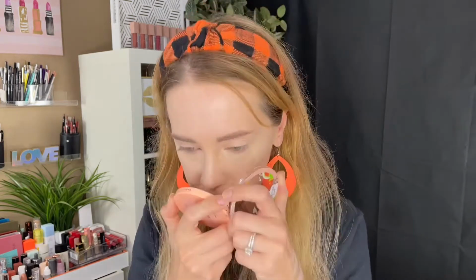Okay, for the color products, I'm going to start with the Butter Puff Butter Buddies Bronzer. So it doesn't say Butter Bronzer, it says Butter Buddies Bronzer. It has the same scent, same soft texture as the Butter Bronzer. I think that is the same shade. So I'm just going to dust this on lightly. I already know I like the Butter Bronzer.